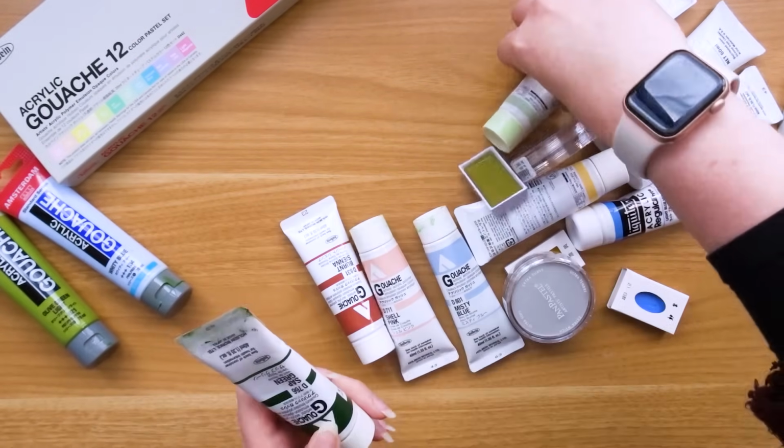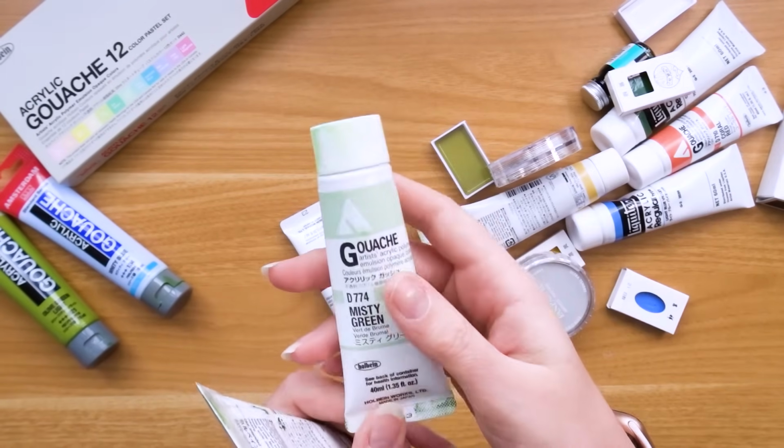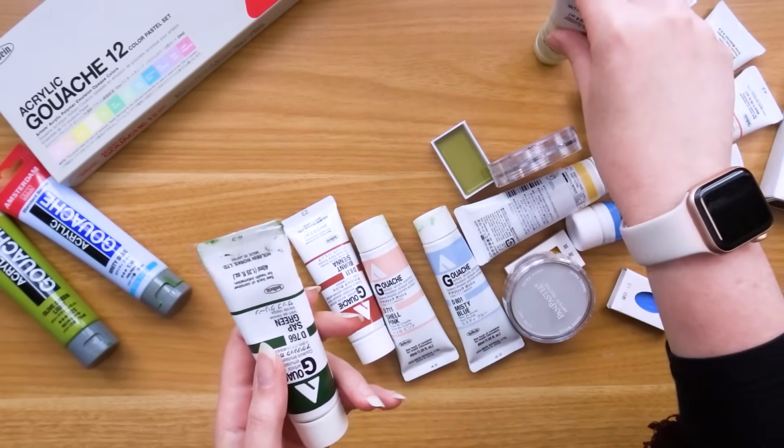So I did my best to like clean things up, but you can see it doesn't matter, like the paint inside is absolutely fine. They just look a bit grubby, but they are brand new. They just had a mishap in my suitcase.